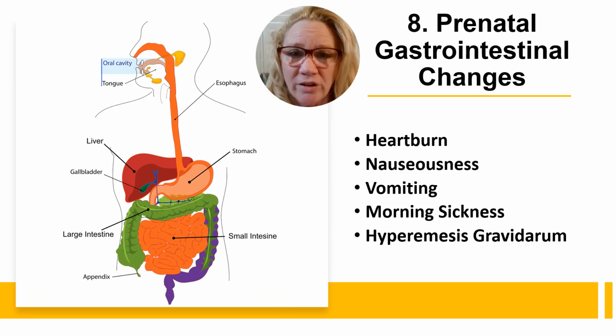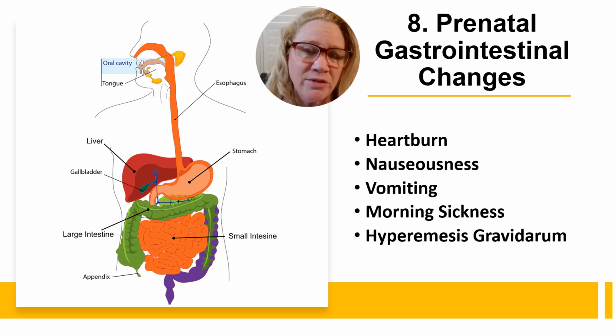The majority of pregnant women are affected by gastrointestinal changes. Most feel nauseous and will develop morning sickness at the beginning of their pregnancy. That can lead to vomiting and dehydration, and in extremely severe cases, that could be diagnosed as hyperemesis gravidarum when they're not able to keep anything down whatsoever. Also, heartburn can happen due to the hormonal changes that allow the stomach contents to back up into the esophagus.